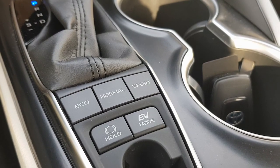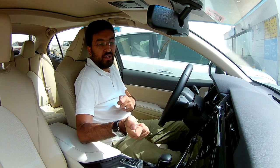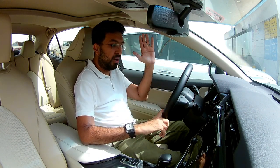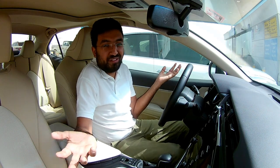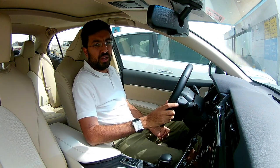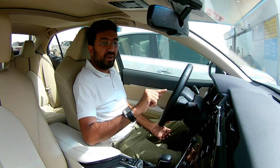eco runs and normal, because when I'm on the highway I switch to eco mode, since I am just cruising along, and I use the cruise control a lot. The feature on this car is pretty useful and simple, and Toyotas are pretty straightforward and easy to use. Jump in and you are ready to use the car from day one. So I've been using the cruise control a lot, and I'm going to continue with my journey and update you guys in a bit.